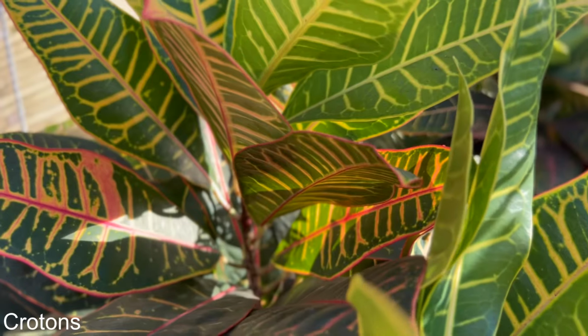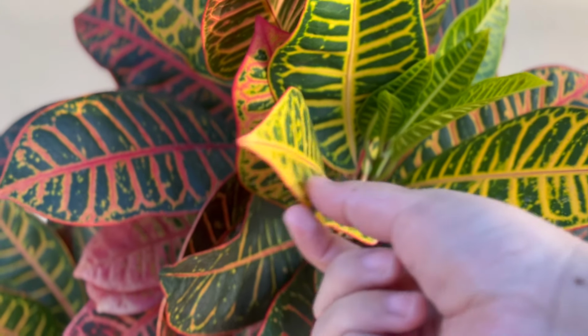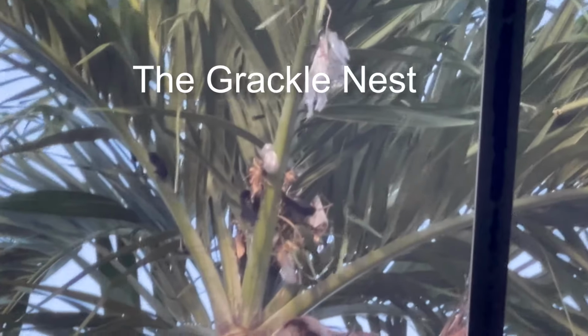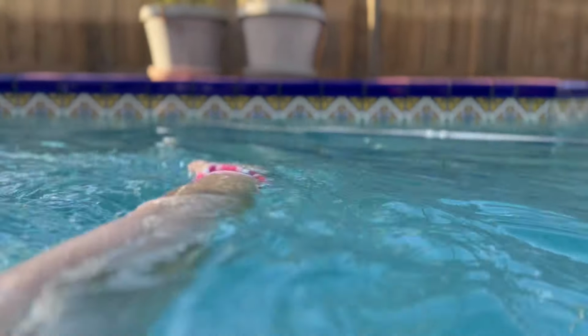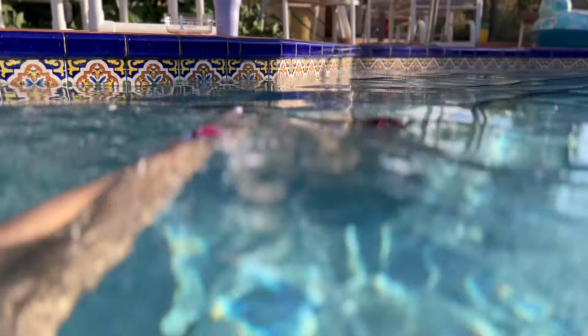The other things I like to do, we have a lot of plants out here. Maybe I'll show them, but I just like to see how they're looking and how they're growing, and admire them. And also the birds, they're going crazy right now, because like I said yesterday, there's a nest there, and I love watching them. There's also a beauty to the pool, the way the water shines and reflects. So that's what I do when I'm in the pool.